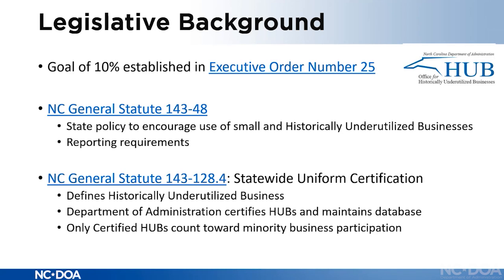The Department of Administration also certifies HUBs and maintains the database, and the HUB office is the division within the department that does that. And it also states in that general statute that only certified HUBs count towards minority business participation.